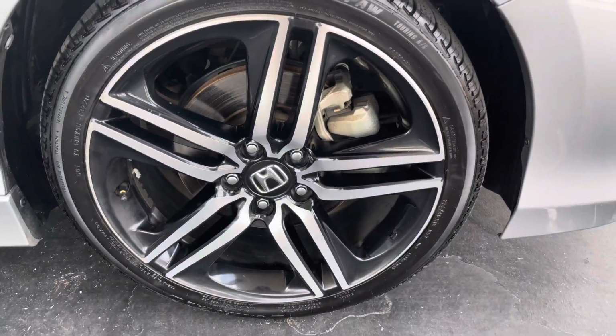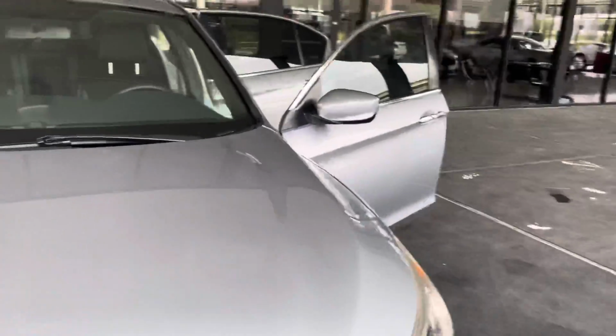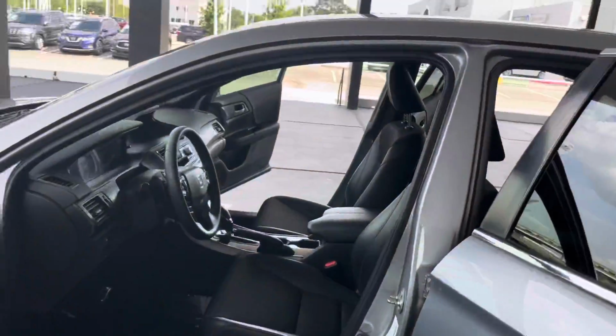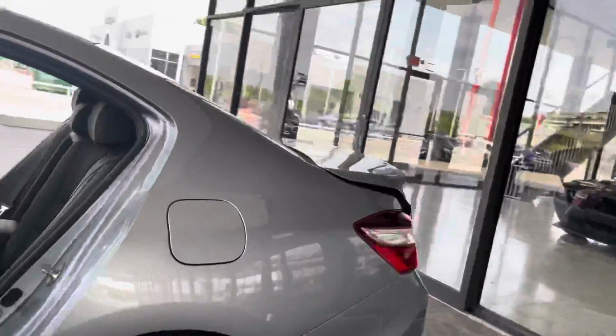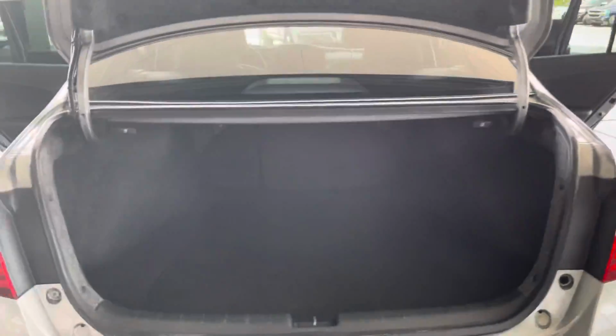Here is a close-up view of one of the rims. Very, very clean. Clean cars like these are very hard to find in a market like today's, but we have it here at America's Extreme Autos in Houston, Texas. It's got a sport spoiler, a rear view camera, some more chrome, a very deep and spacious trunk.